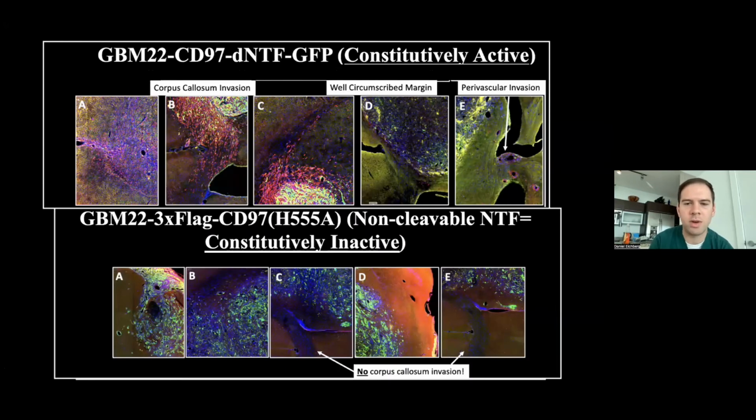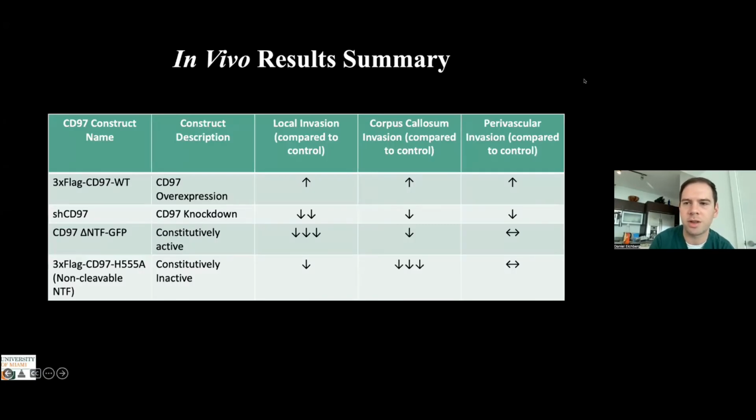In contrast, when you look at the non-cleavable N-terminus fragment, this is the N-terminus fragment that can't be released because it's covalently bonded to the rest of the receptor. We see that there's basically no invasion of the corpus callosum at all. It doesn't look like it's decreased. Even though there are clearly GBM cells everywhere else, there's no invasion into the corpus callosum. So these two results were kind of striking for us.